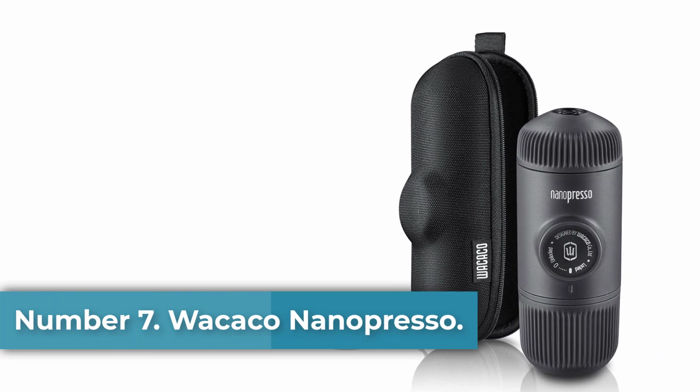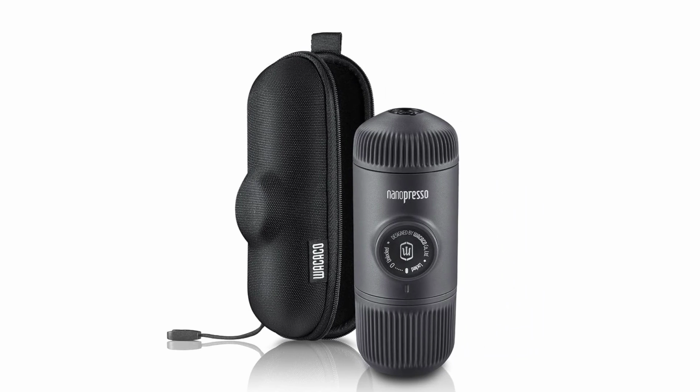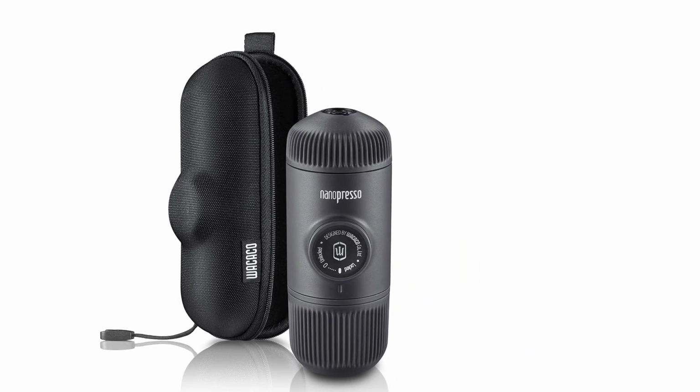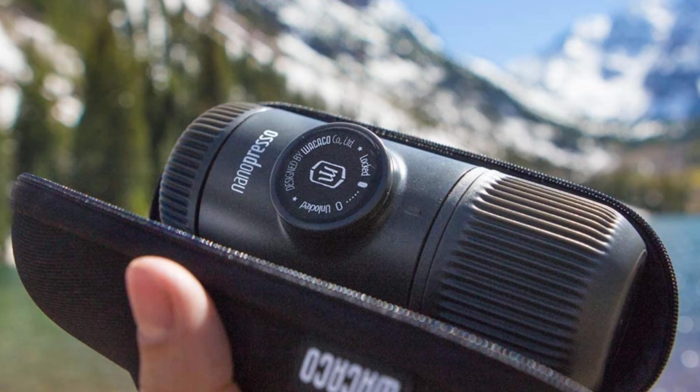Number 7. Wacaco Nanopresso. Although it's not a true Nespresso machine, the Wacaco Nanopresso is the best non-electric alternative to a proper espresso machine we've seen. And when you also purchase this pod adapter attachment, you can use original Nespresso capsules.